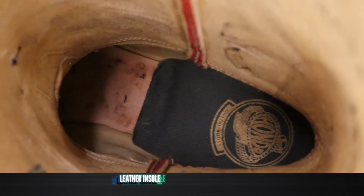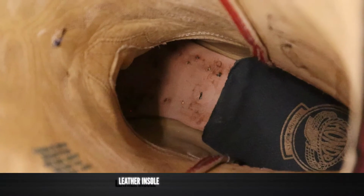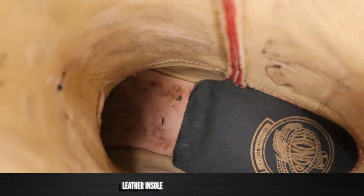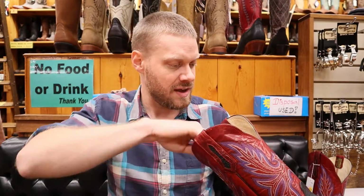This is a traditionally made boot through and through, so you got that hard leather insole, but this is an older Hondo, when they used cloth heel pads. They're not using cloth heel pads anymore just because they don't hold up as well as leather heel pads do. So you're not gonna see this anymore in modern Hondos, but that's really the only difference that you're gonna have between an older Hondo like this and a newer one with a leather heel pad.